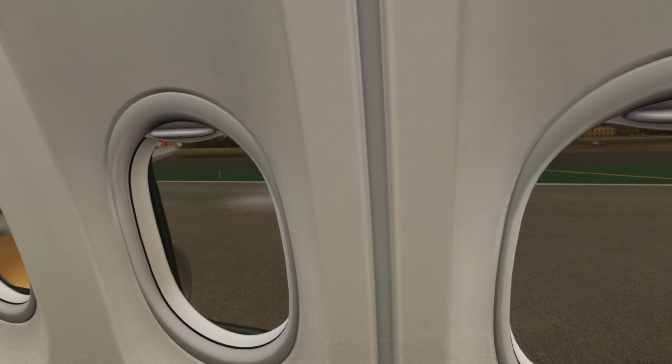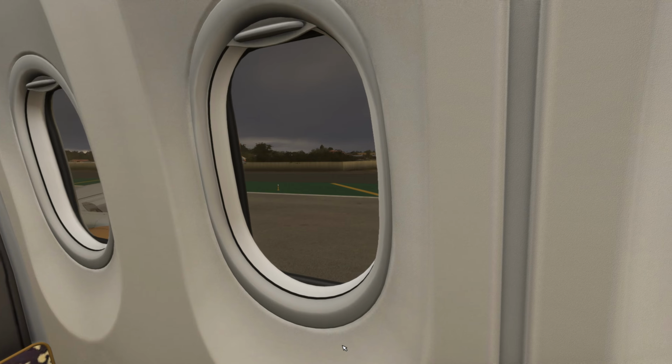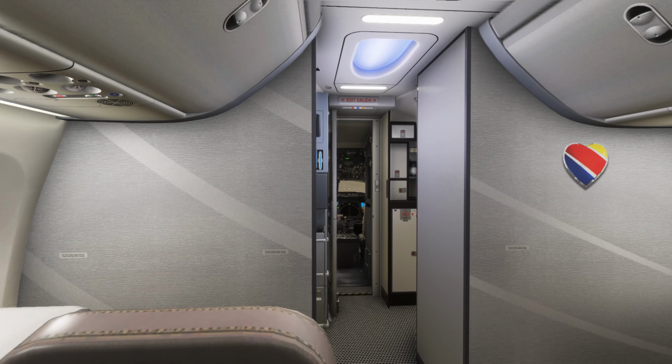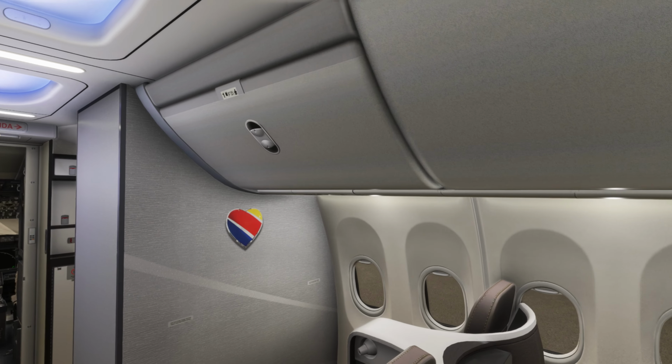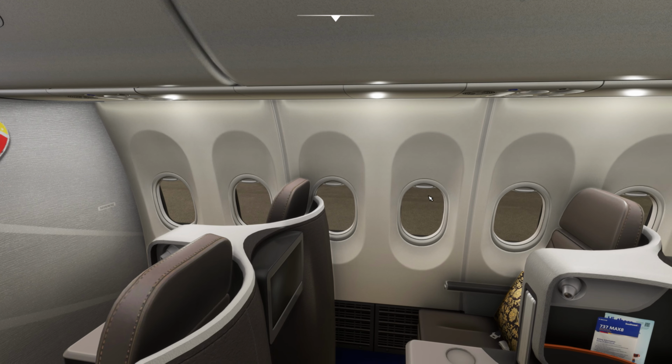Little details that I think go a long way. And no complaints, guys. This reminds me a lot of what Phoenix has done with their interior modeling. Just amazing job, if you ask me. And if this is what they consider an early release, early access, I can't wait to see what's coming down the line.